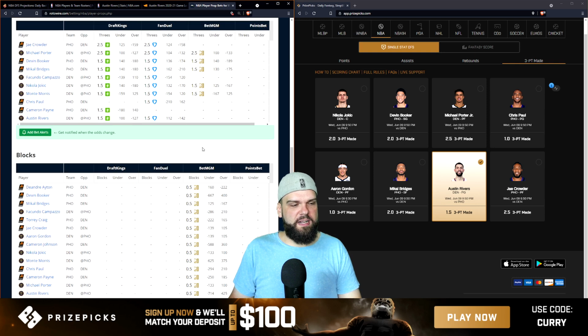So to wrap this up, we're going to go to the 3-point category here, find Austin Rivers, and he's at 1.5 3-point makes on 2 different sites. We got him as a minus 127 to go over. Those are pretty good odds, but even better, stronger odds, minus 142 to go over 1.5 3-point makes. So I love it. I'm sticking with it. The projections look good. The Vegas lines look good. His averages recently look great.